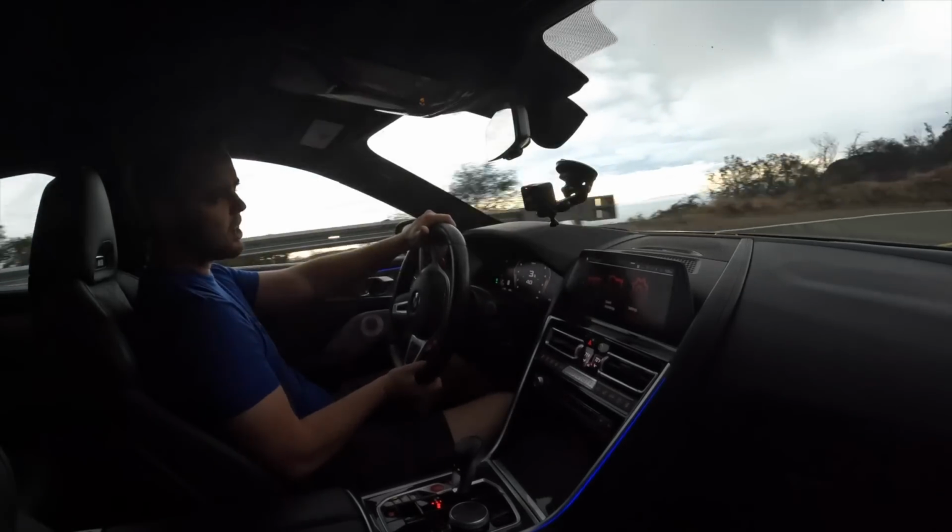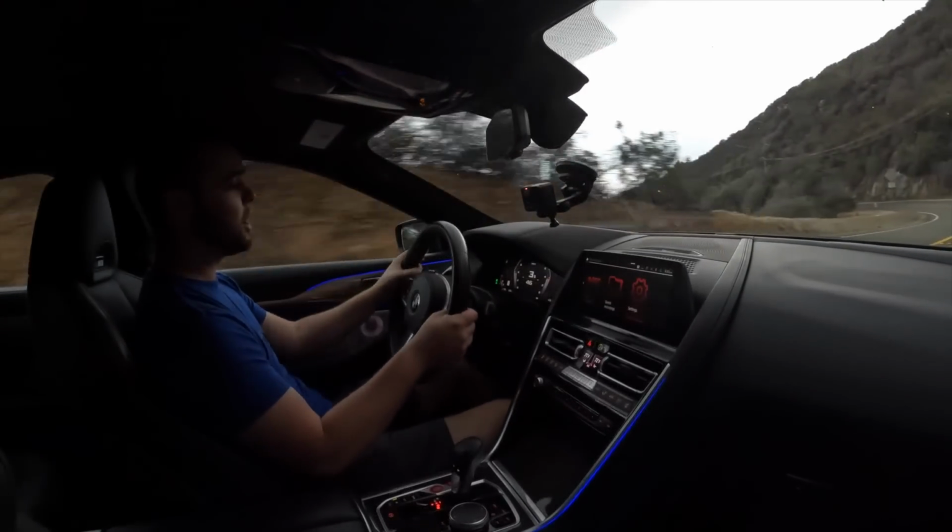Now, you'd expect this car to feel big and to understeer and not be all that great in the canyons, but honestly, it couldn't be further from the truth. And I think that's one of the most impressive parts about the M8. It is big, it is heavy, but it is still the ultimate driving machine and feels great behind the wheel.